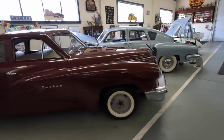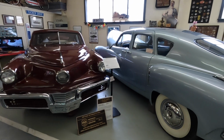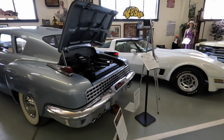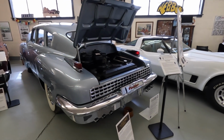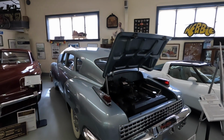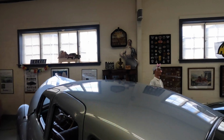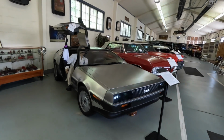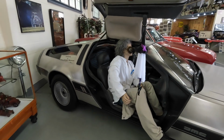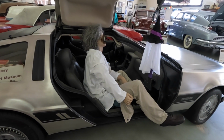Here's a Tucker. 1947 prototype. Here's the 1948 Tucker. Rear engine. Look at that. And of course, there's some collectibles from the movie back there. Here's a DeLorean. And they got Doc Brown in there. Back to the Future. Of course, this doesn't have the Back to the Future guts.